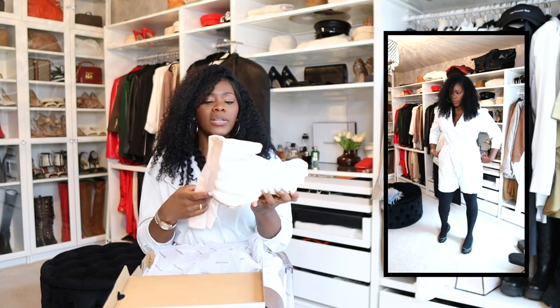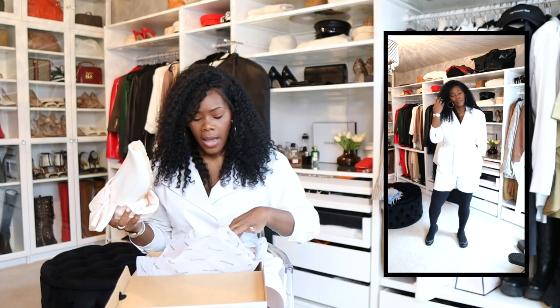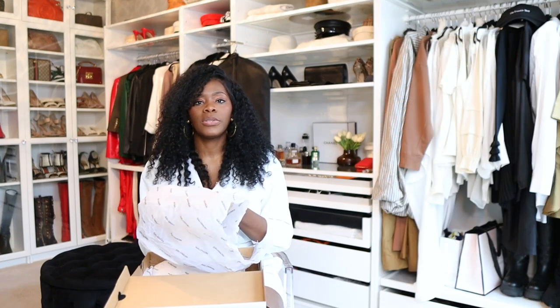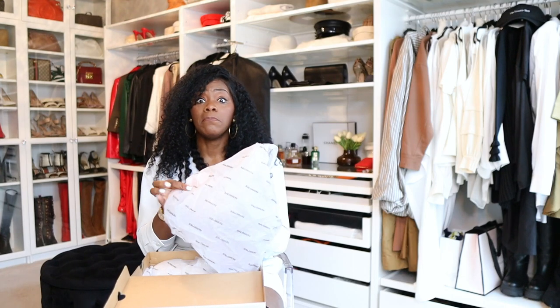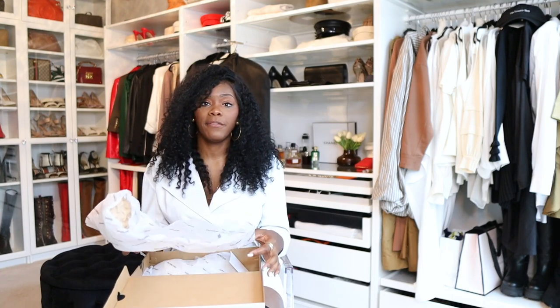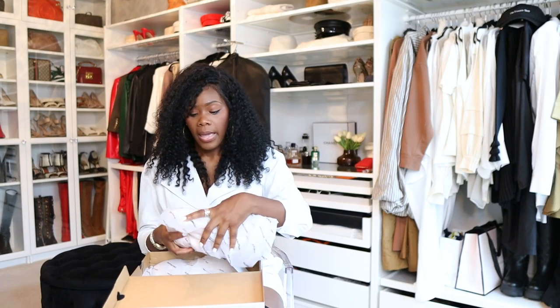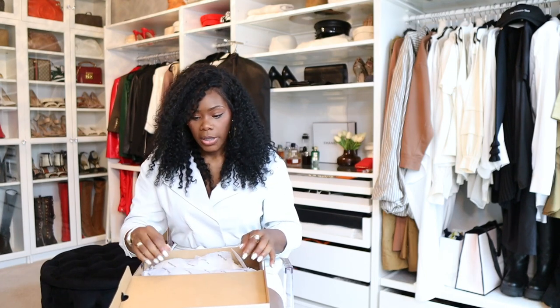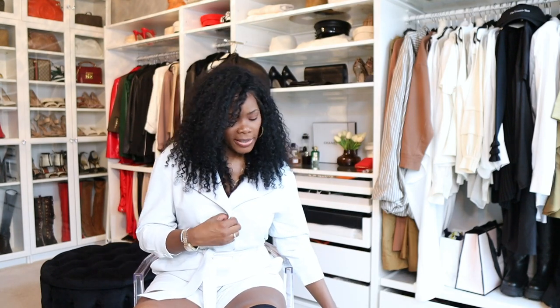So this is the ivory color. Absolutely love these guys. I'll link them from multiple sites below, because they're on sale in different places. So instead of paying the full price for them, which is $5.90, you can pay like $2.30 something for them and, you know, get your bang for a buck. Let me know what you guys think. So that's the first thing that's new in my closet.